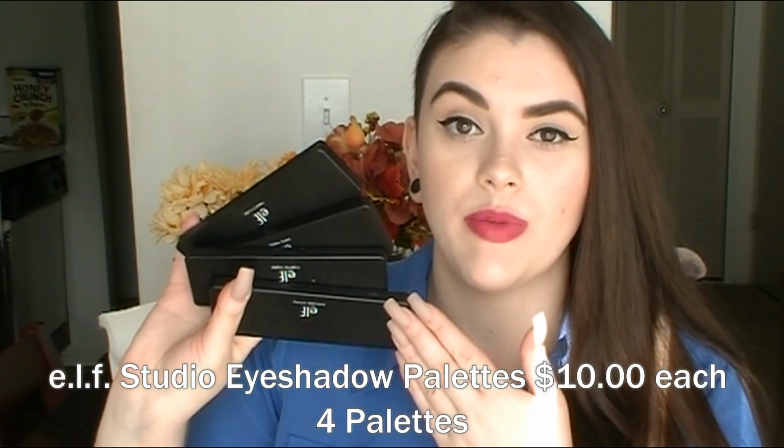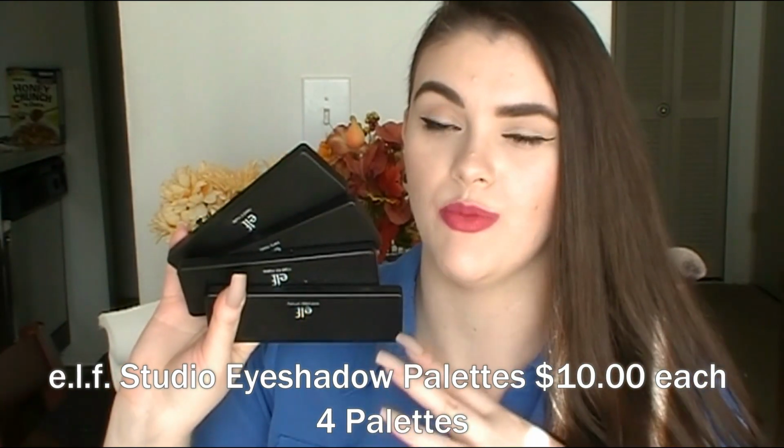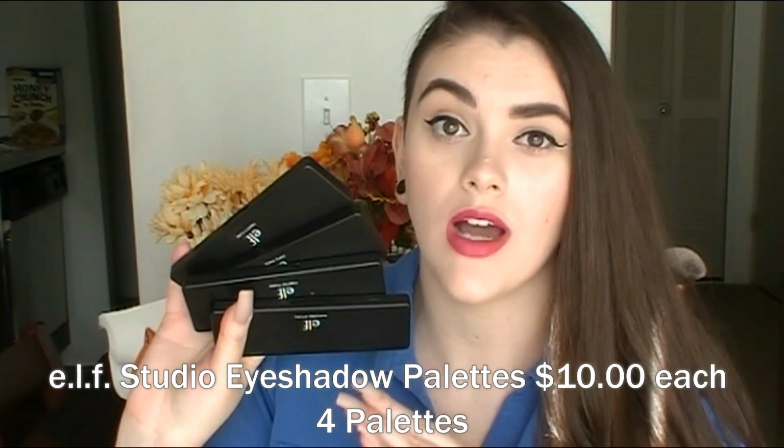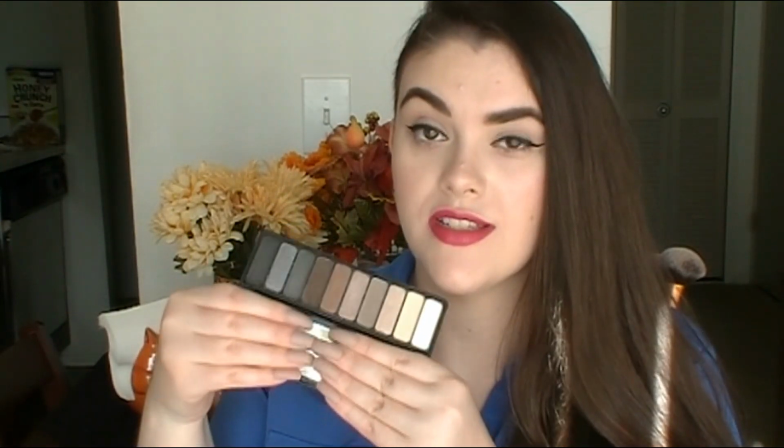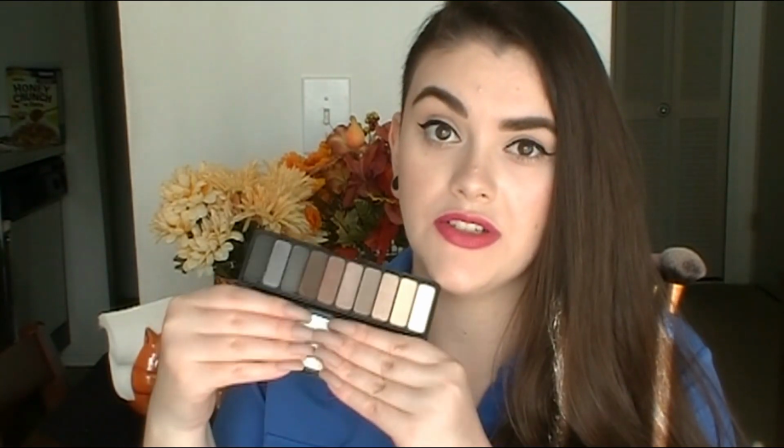Alright, so moving on to another hit. These are the new four eyeshadow palettes from the Studio line. I absolutely love these eyeshadow palettes. I've already done a full review and swatches and tutorials. I'll link those videos down below. Definitely give them a watch if you missed them. But these are just beautiful. They're the same kind of packaging as the Studio Prism eyeshadow palettes if you've ever tried those out. All come with a beautiful long mirror. You get 10 really pigmented, gorgeous eyeshadows and they are $10 a piece.